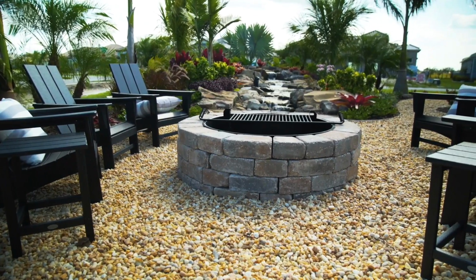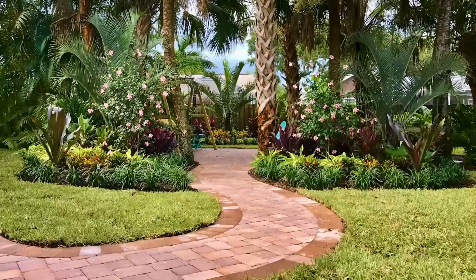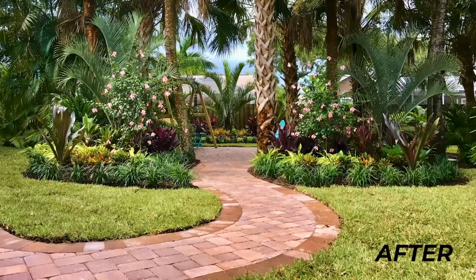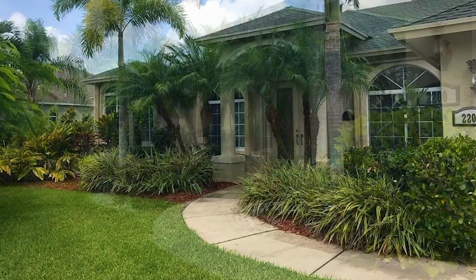Design process was great and the actual implementation was pretty fantastic. Initially, what we were really drawn to was the design process with her creativity, even from our first walkthrough.